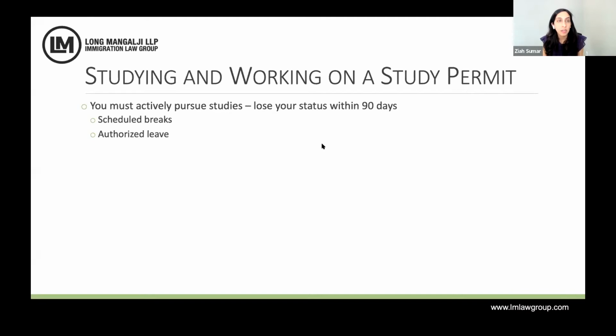Okay, so let's say, for example, you have a study permit that's valid until 2024 and you finish your program early in 2022, so this year. That study permit doesn't mean that you'll have status in Canada as a student until 2024. It means that 90 days following the end of your program, that study permit becomes invalid. So you need to either be changing your status or be thinking about what you're doing next.